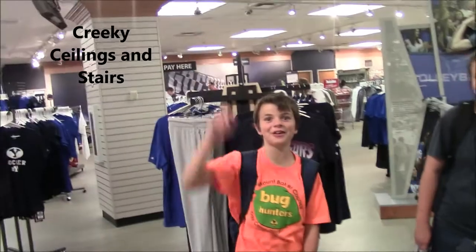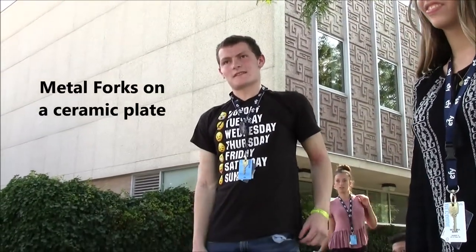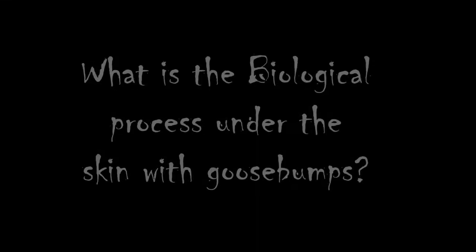Goosebumps a lot when I'm around a campfire and we're talking about scary stories. Freaky. Definitely spiders. Creepy. Creaky ceilings and stairs. Sometimes when my back gets scratched the right way, I'll get goosebumps. Spiritual music. Metal forks on a ceramic plate. Going on a large roller coaster.